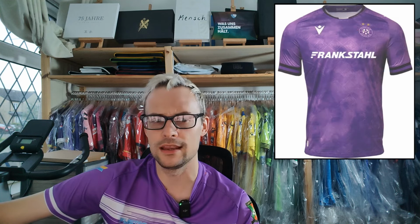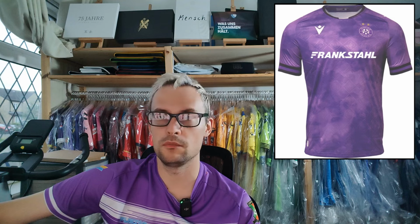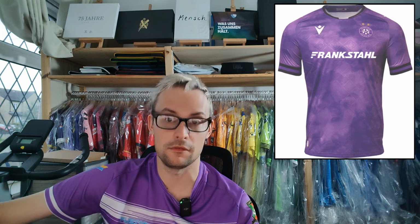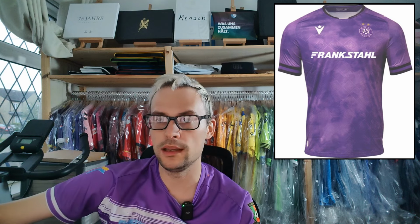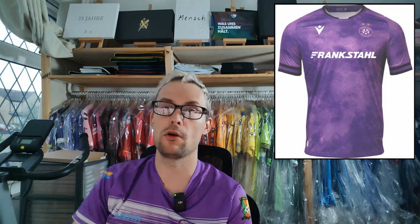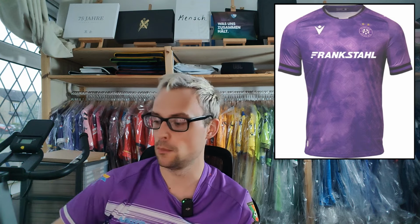Another Macron, and it's the first time they've been with Macron, I think, replacing Nike. Of course, it's Austria Vienna, and it's beautiful. It's a bespoke design. It's taken inspiration from the violet, the flower. Of course, that's their nickname, similar colour to the one I'm wearing now. I think it's lovely. I think they released their away shirt, not exciting about that, but this beautiful home shirt. Hopefully you can pick it up from somewhere in the UK because it's Macron. They usually have them on their store, or Classic Football Shirts may stock them. We'll wait and see on that one. But I think this is a great chance for me, personally, to grab an Austria Vienna shirt.